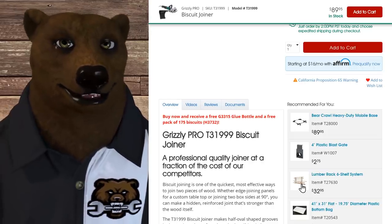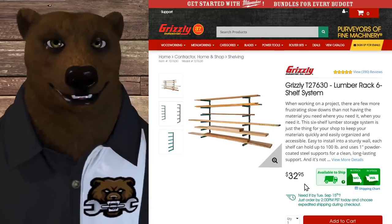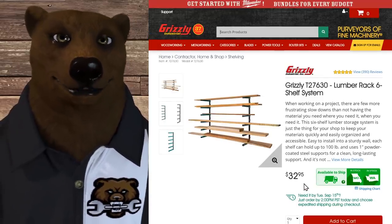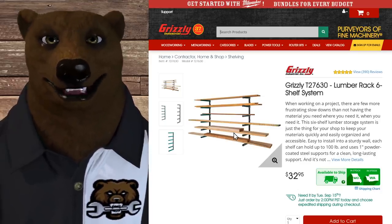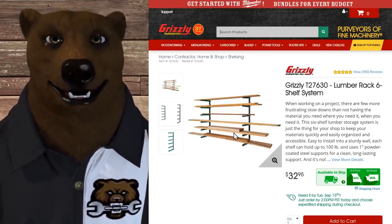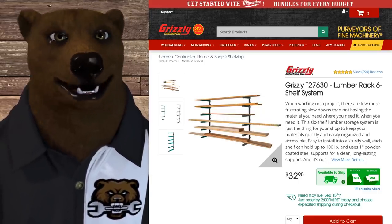Also, I want to point out the lumber rack system they have here, the Grizzly lumber rack. There's a bunch of people who sell this lumber rack system. Anytime you can find it for under $40, that's a pretty good deal. I had a system like this at our house in California. It works great. When we set up the new shop, I'll probably do another one just like it.